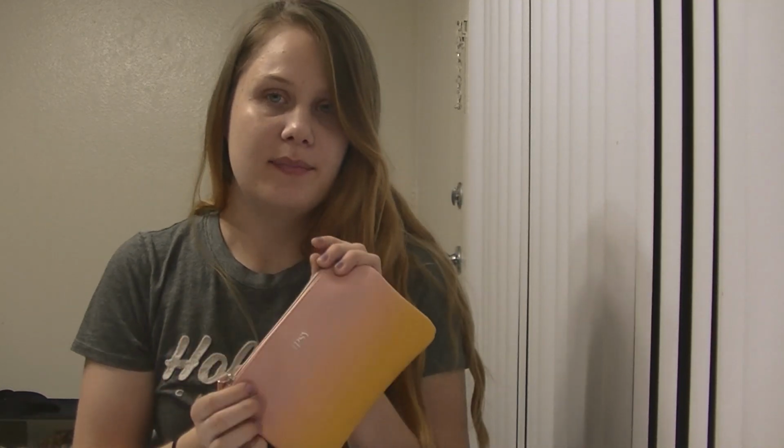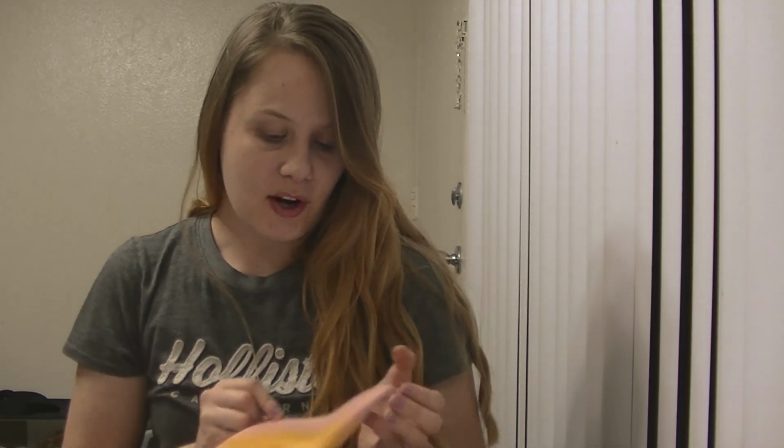But that was the end of our IPSY bag. I really like the color of this May bag. Overall, I like this whole bag. There was nothing I wouldn't use.